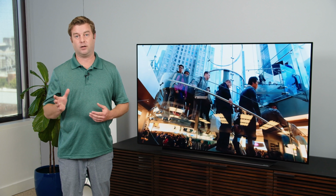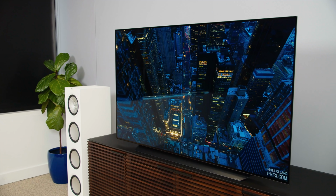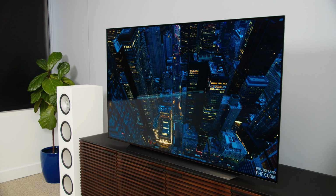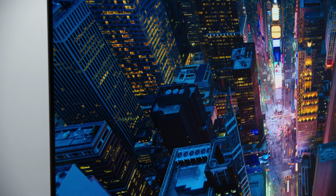Motion is also very good. I haven't noticed any significant stutter or judder. The motion doesn't have that artificial look that you get with the soap opera effect, so just remember, turn true motion off, and I think you'll be thrilled with the motion of this television.